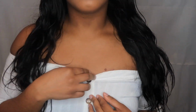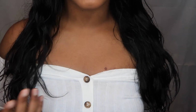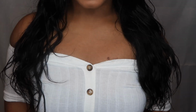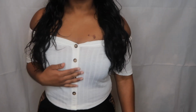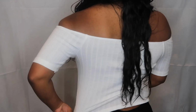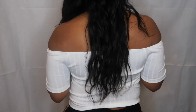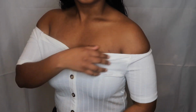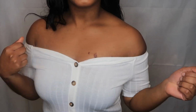Yeah, and it has little buttons coming down. You can't unbutton it or unfasten it. It just comes with a material like this. Yeah, that's what it looks like on the bottom. This is how the back looks. I think it's either a size medium or small. I don't know, guys. But yeah, this is how it looks. It looks so nice. Literally, I'm loving this. I'm really loving it.